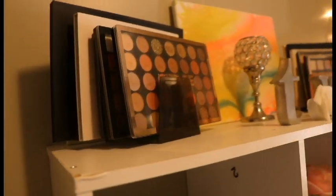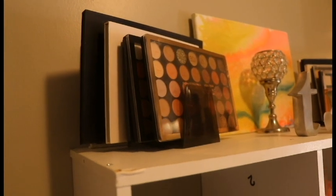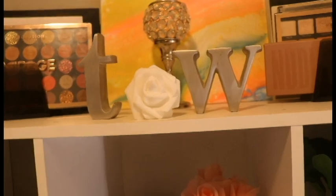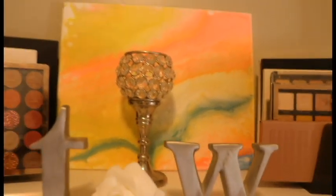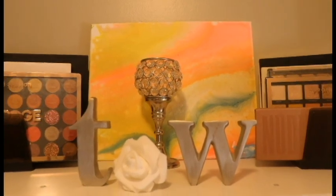So I have little Profusion palettes, Morphe, and then I think a Makeup Revolution one. And then over here, my sister actually did this cute little painting in the back. My roommate that lives in our basement actually painted that for me. So I thought it was a cute pop of color.